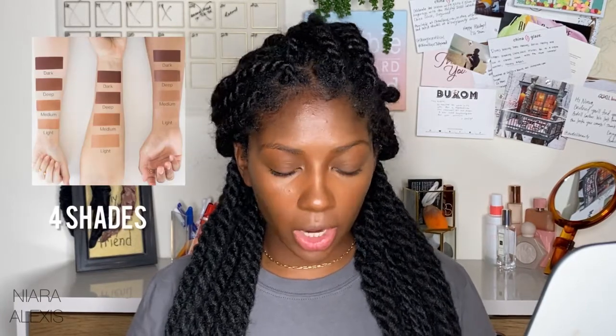When I first saw it, I was instantly like, I want that. I want to say it's around $30 or so. I picked this one up at Sephora. It comes in multiple shades. I would say it's a pretty decent shade range.